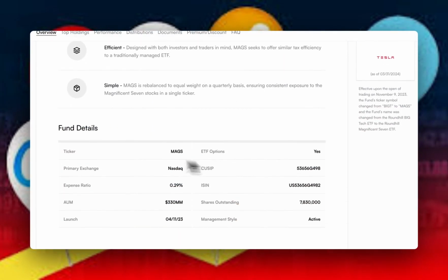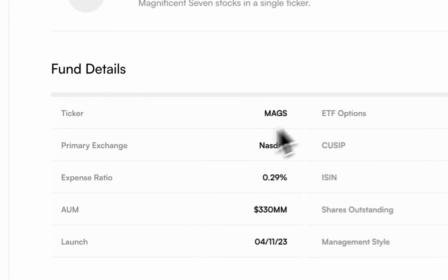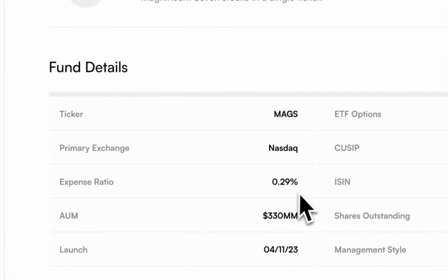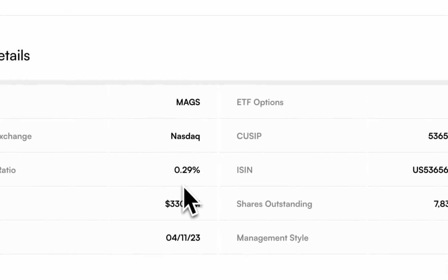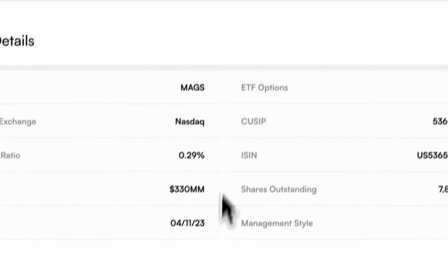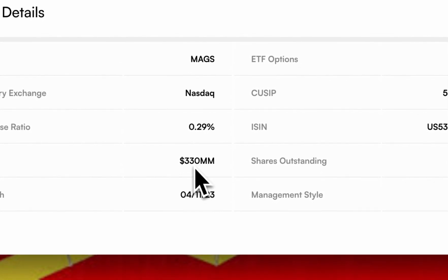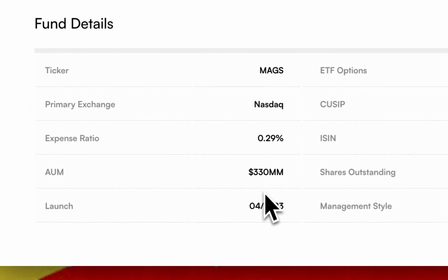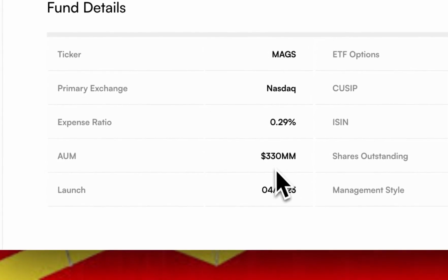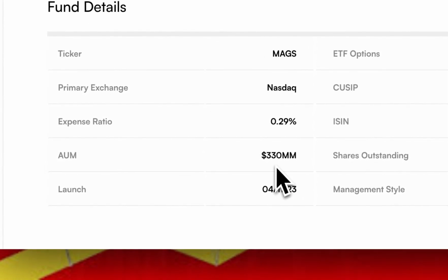Now, fund details. Ticker symbol is MAGS. Prime exchange is the NASDAQ. We look at the expense ratio. It's only 0.29. So this is pretty good, because most funds, especially the more active funds, are very expensive. The minimum is usually about 1%, but this is only 0.29, and assets under management right now are 330 million.